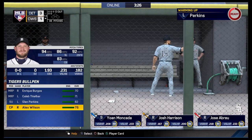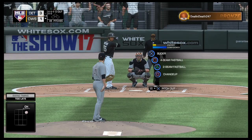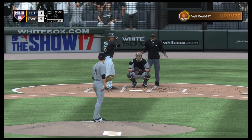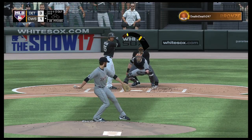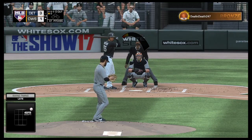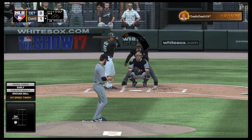Yoan Moncada. First pitch of the at-bat on its way. Not his best effort that time. It's strike 1. This is exactly what they didn't want. Leading off an inning, and he goes up and he's swinging at everything. Those balls aren't even close. He's got to make him work a little bit.